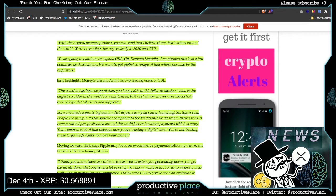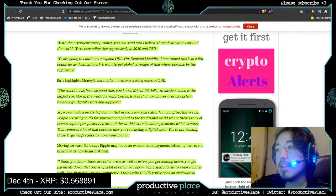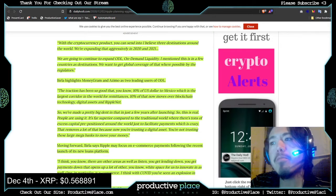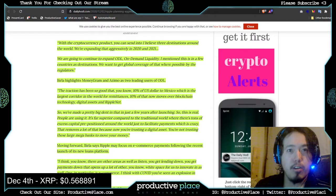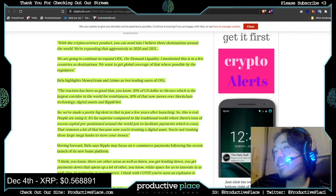That removes a lot of that because now you're trusting a digital asset. You're not trusting these large mega banks to move your money. That's really crazy. Mexico, one of the largest ones, 10% going straight through the blockchain technology through RippleNet. I wonder how much in total RippleNet has out of that 10%. But it's only a matter of time when all these other corridors open up and that 10% starts becoming 12%, becomes 20%, and 30%. Gonna happen.